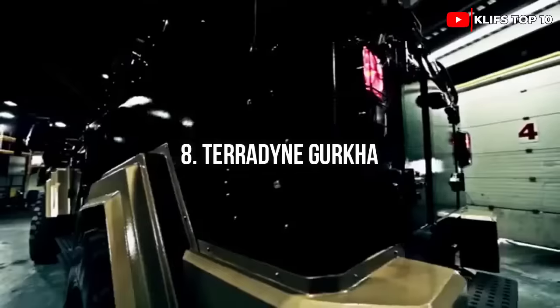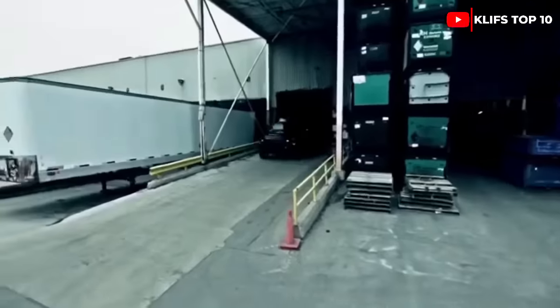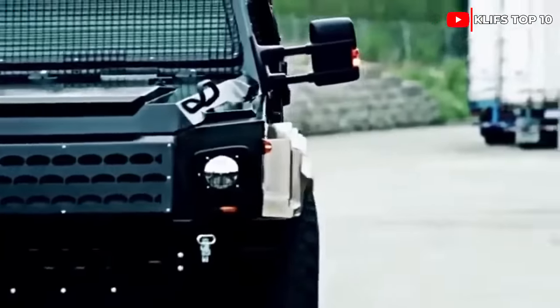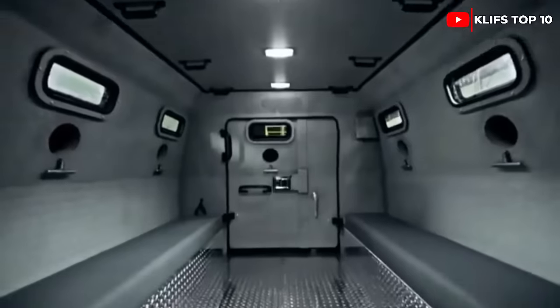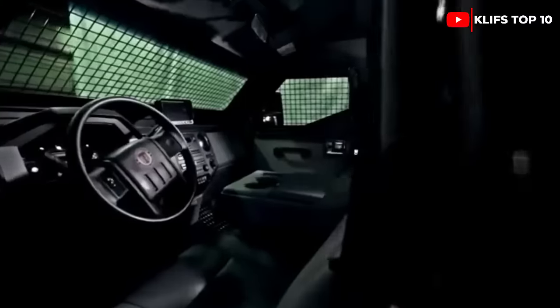Teradyne Gurkha. Four different types of the Teradyne Gurkha are built on the Ford F-550 chassis. The LAPD MPV, RPV, and CIV are all propelled by a 6.7-liter turbo diesel V8 engine that generates 330 horsepower and 750 pound-feet of torque, closely resembling a military Humvee rather than a luxurious armored vehicle.